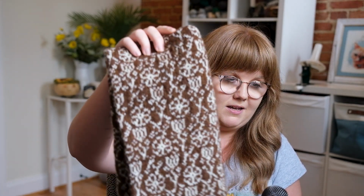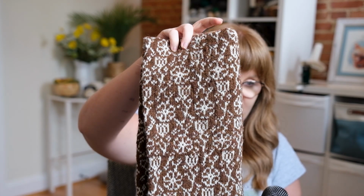Lots of brown. And then looking at Halfling Garden Party, this is still a really warm brown, right? And I was looking at a different color from Holst Garn in their Super Soft that was even warmer. It was their cinnamon color. And I decided to go with this one.